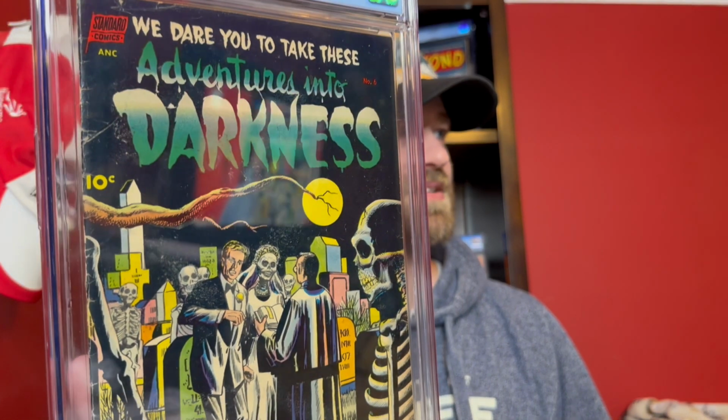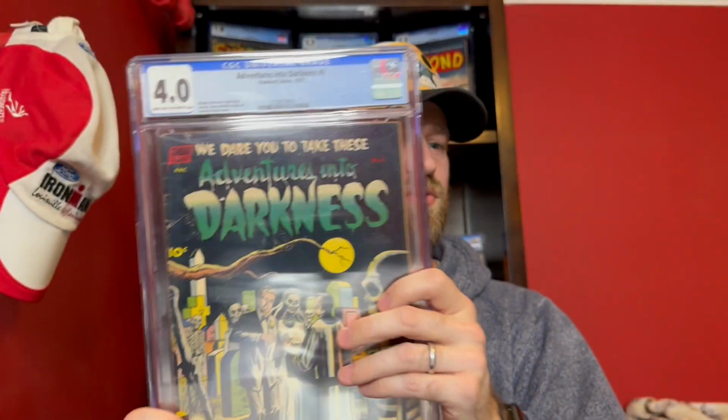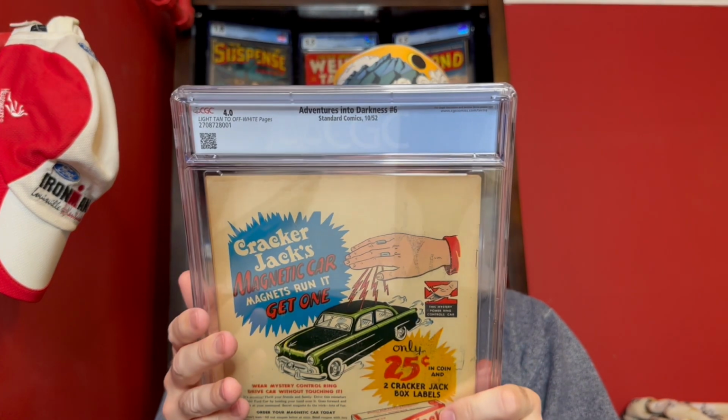One that I think this book goes for less than I would expect, because I think it's some really cool cover content, cool cover. You've got the black background, which is always usually really appealing for these books. I like the color of the Adventures into Darkness, this kind of green that's there. Yeah, 4.0, light tan to off-white pages.